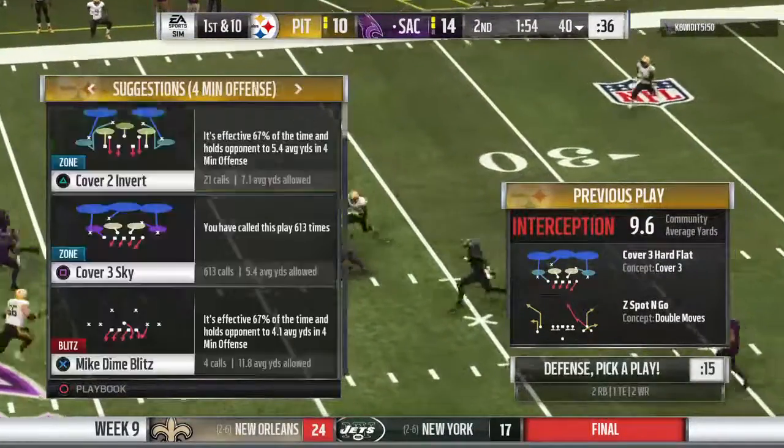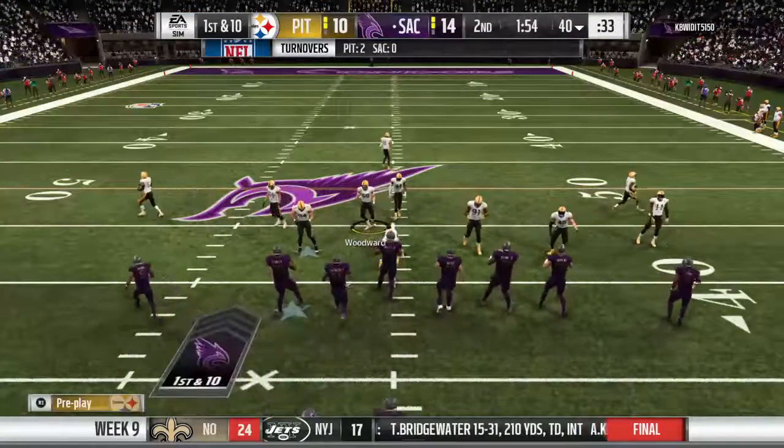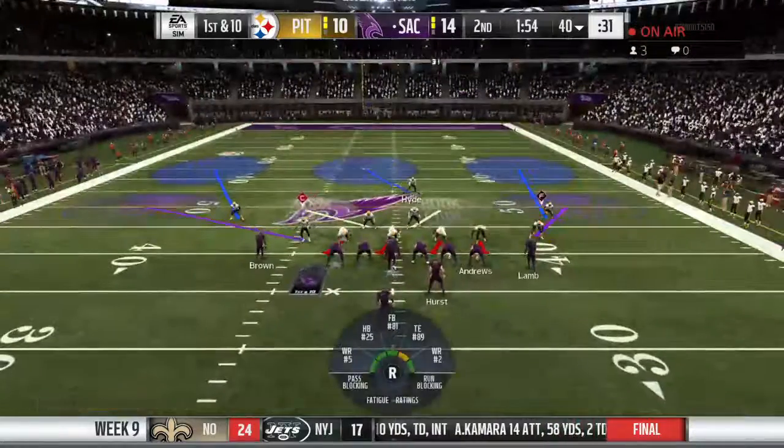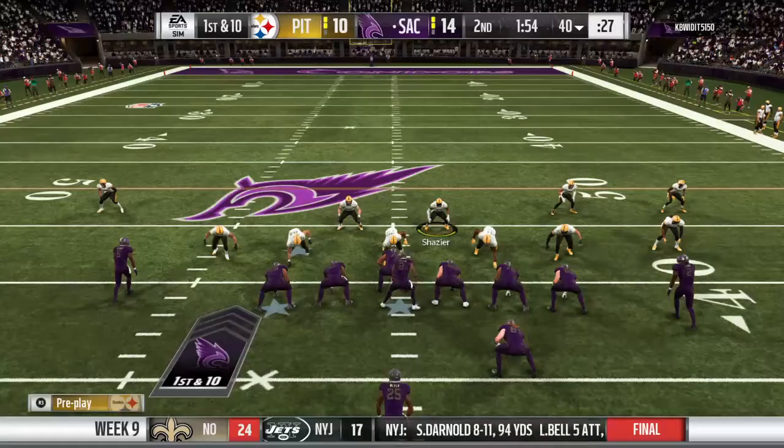Well, this is a defense that can confuse even the best of quarterbacks with their zone schemes. And here you've got a linebacker that's going to stay at home and just sit down in that zone. And this one basically comes right to him. Watch it now, Barney.